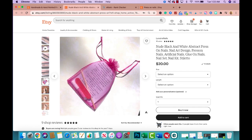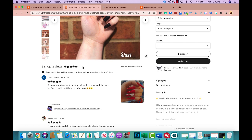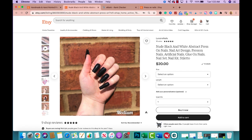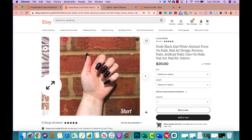Another thing that I noticed was that you have a hand with black nails versus the nails that you're actually selling. Now, I do understand that once you buy the press-on, if you wanted to color the nails a different color, you can. But this might be confusing as well to someone. I understand you're using it for the purpose of long, medium, and short, which I understand. Maybe put a little disclaimer just letting people know this is just a mock-up of short, medium, long. Maybe it's not a big deal.